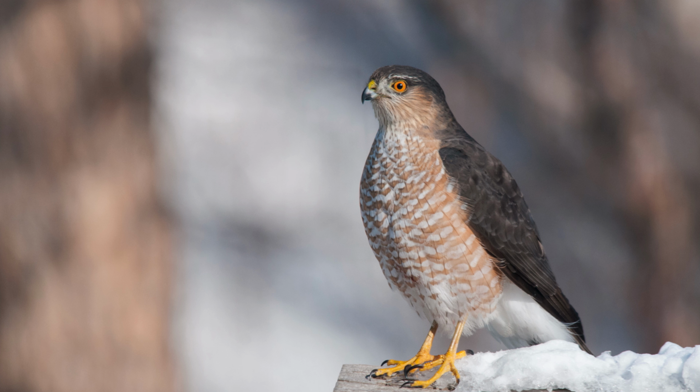Raptors, on the other hand, are beneficial for controlling rodent populations, are awesome to view, but can pose a threat to smaller backyard birds. So while it's exciting to see a raptor, their presence can cause smaller birds to avoid your yard. Of course, your situation may vary.